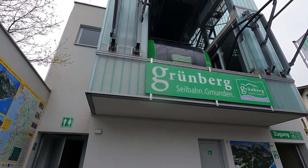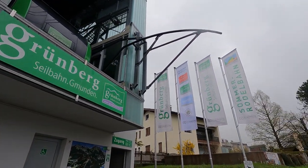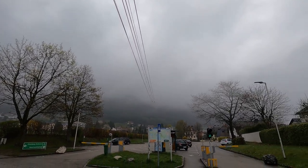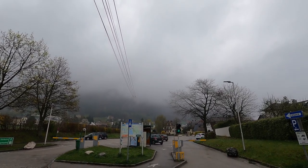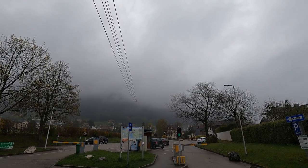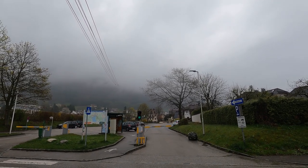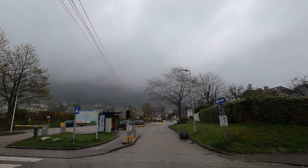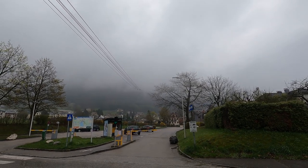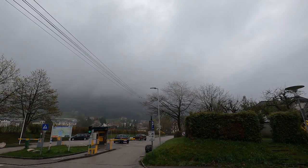So we walked here and we found the cable car, which would be reasonably priced to go upstairs. However, as you can see, the cable is disappearing in the cloud. So you can't even see the mountain. So there is no point to go there if you cannot see anything. So maybe later on we get better a little bit. Or maybe tomorrow morning we will have a chance to go there.